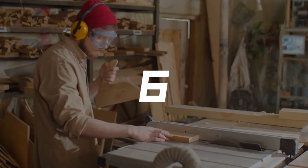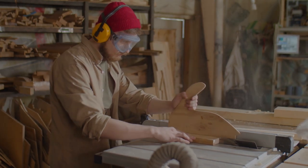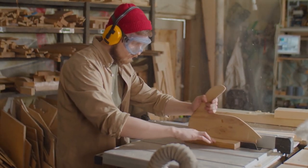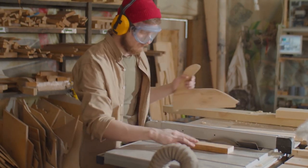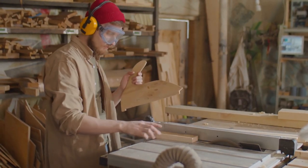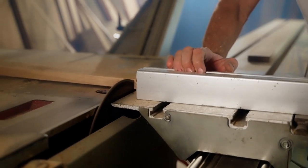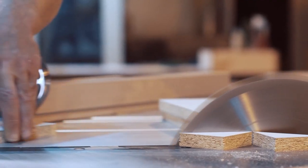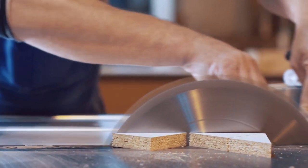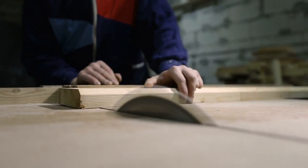At number 6, we have a piece of machinery that's a staple in any woodworking shop, the table saw. A table saw is an incredibly versatile tool, allowing you to make a variety of cuts: straight, angled, grooved, you name it. This machine is perfect for anyone interested in crafting high-quality wooden items, such as furniture, decorative pieces, or custom-made wooden signs. With enough practice and skill, you can produce pieces that are both functional and beautiful.